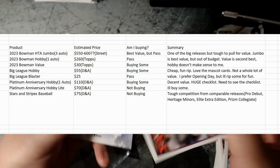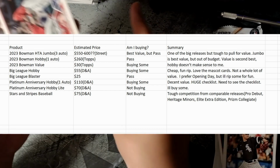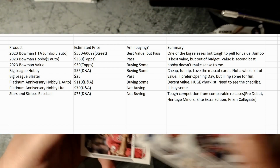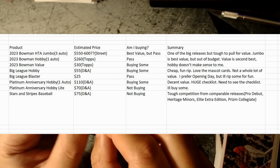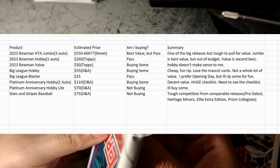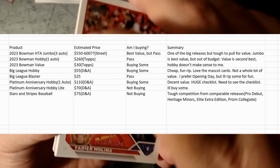Just a quick summary. Bowman, difficult to recommend, but I'll probably buy some. Big League, relatively cheap set. Fun to open, just open packs. Probably just be buying a couple boxes of this stuff, not going too crazy on it. So I'd say it's a buy.